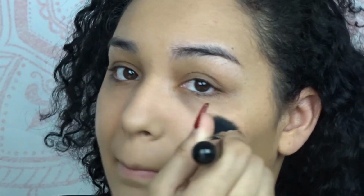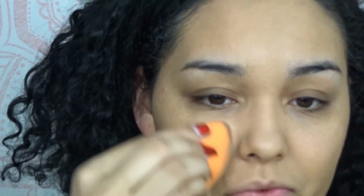And there we go. Okay, I'm gonna go in with a second layer, but with my beauty blender just to see how it works, because I do see a little bit of streakiness. And I want to see if I can actually build it up with another layer. So, technique sponge. And we're just gonna see how buildable this is.